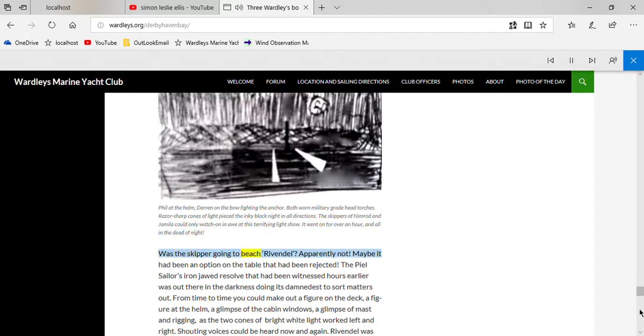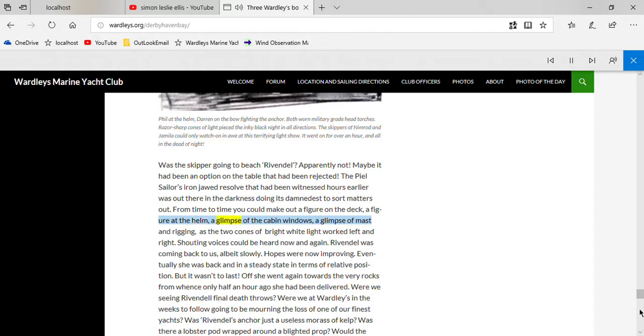Was the skipper going to beach Rivendell? Apparently not. Maybe it had been an option on the table that had been rejected. The Peel sailor's iron-jawed resolve that had been witnessed hours earlier was out there in the darkness doing its damnedest to sort matters out. From time to time you could make out a figure on the deck, a figure at the helm, a glimpse of the cabin windows, a glimpse of mast and rigging, as the two cones of bright white light worked left and right. Shouting voices could be heard now and again. Rivendell was coming back to us, albeit slowly. Hopes were now improving. Eventually she was back and in a steady state in terms of relative position.